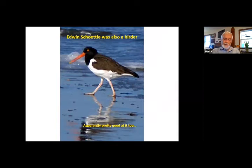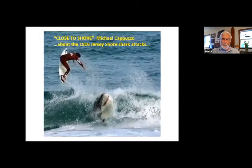And he was apparently pretty good, because one of his colleagues said, jibing another colleague, who I think went to look at the hawks at Cape May, something like that, "You're not really a good birder until you're as good as the skipper." And that was the name that friends gave to Edwin.